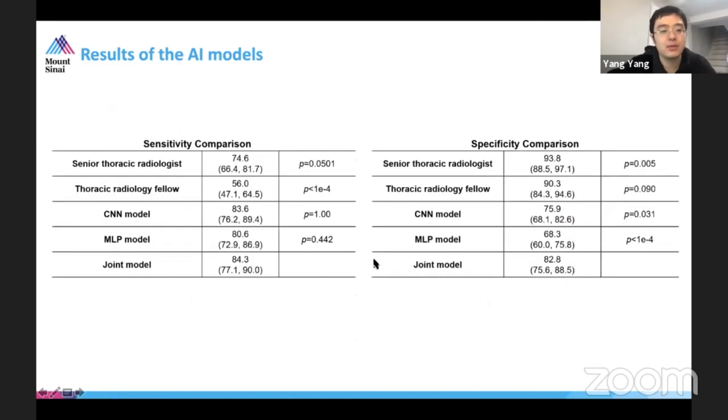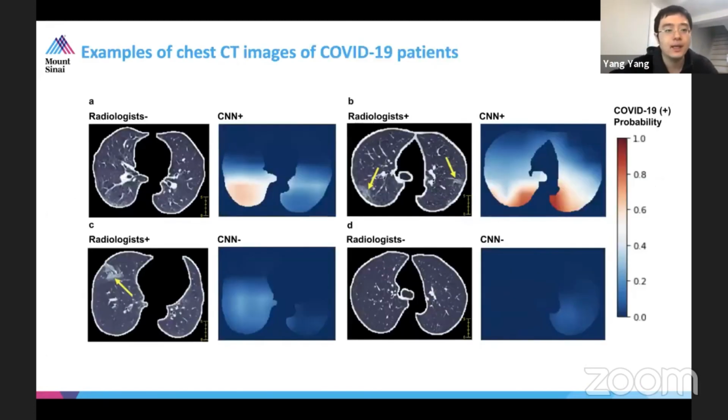And then here's some more detail about the sensitivity and the specificity. I have to say our sensitivity and specificity is not that high compared to the recently reported, published AI papers. We can only achieve maybe 84% of those. I think this performance can also be improved by using more advanced technologies or models proposed by the previous speakers.